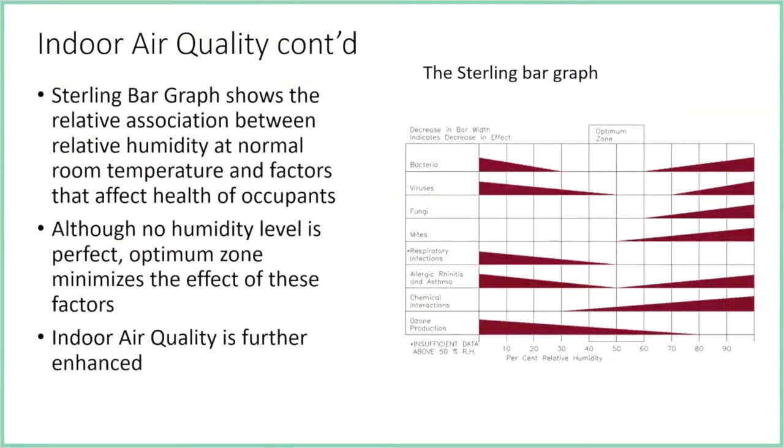Continuing on with indoor air quality, one of the other things, and this mixes both that humidity requirement as well as that ventilation requirement, is the Sterling bar graph. It's pretty common to be aware of the Sterling bar graph. A lot of research was done by Dr. Sterling to indicate where the humidity needs to be in the space in order to minimize any kind of growth. If the humidity is too high, certain fungi and certain mites are going to grow. If it's too low, you're going to have some bacteria and viruses that are going to have the ability to thrive. We typically like to keep it in an optimum zone, and it is, again, based on relative humidity.